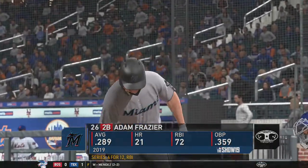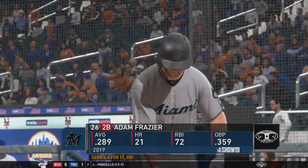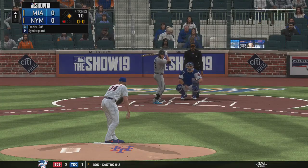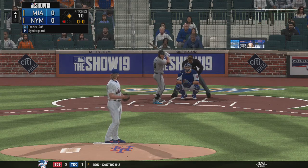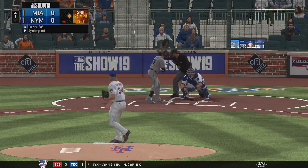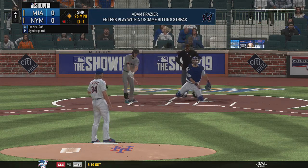And that'll bring in Adam Frazier. And he's really swinging a hot bat in the series, to say the least. 10 RBIs on 4 base hits. Ready with the first pitch. Here it comes. Sinker gets the outside for a strike.